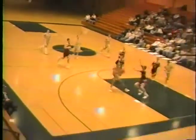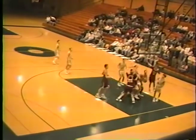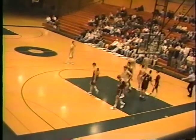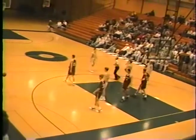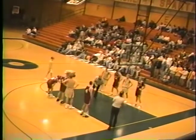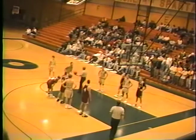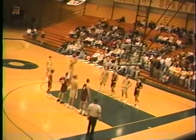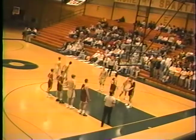Here comes Oshkosh North. Benji Raymond, shot on the way, no good. Got his own rebound, puts it back up, no good, but a foul. Inside is going to be called on Fond du Lac, and Ben Raymond will go to the free throw line for Oshkosh North. He will have a couple of freebies. Raymond goes to the free throw line. His first is no good.